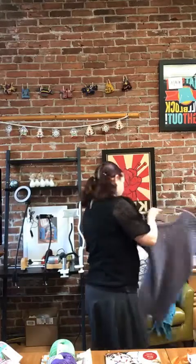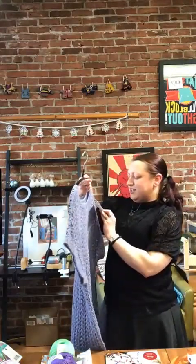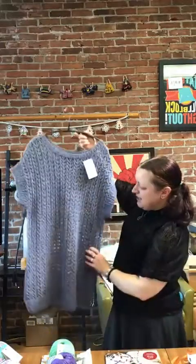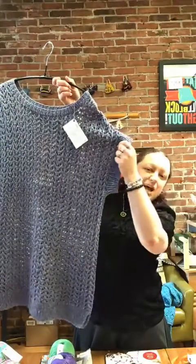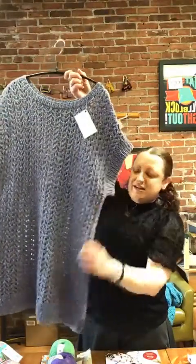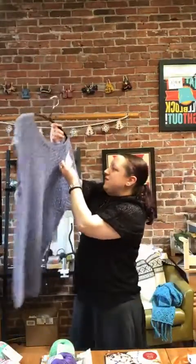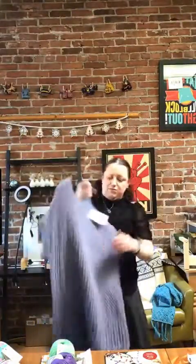And then here I have got the Lake Arrowhead tee, which is a sample made by my mom, Dara. This took 3 balls of the Remix Light, and it is this really cute cap sleeve tee sweater with a really super simple lace pattern in it. This is probably a good beginning lace project if you want to just get your toes wet. And this guy is on Ravelry, so that's the Lake Arrowhead tee, and that took 3 balls.